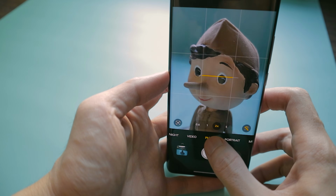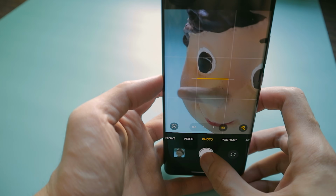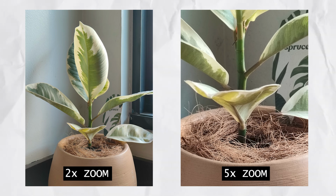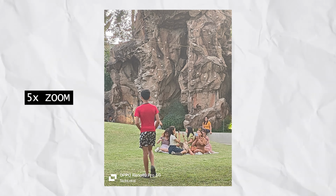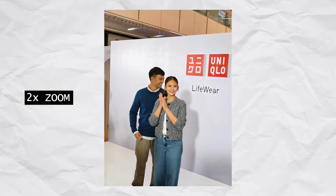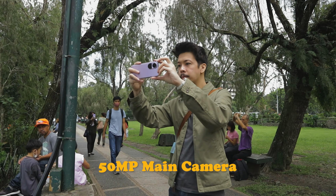Zooming in is a bit of a different story. While it is using the same camera, it doesn't seem to perform drastically better than phones which digitally zoom in. So if you're thinking of getting this for its zooming capability, it won't be a big leap forward. But if you really wanted to, you can still use the main camera and just crop it in on high-res mode. The main camera uses the Sony IMX890 camera sensor, which is an upgrade from the previous generation's IMX766.